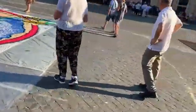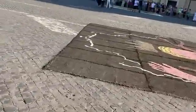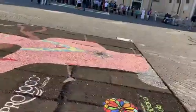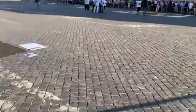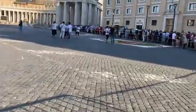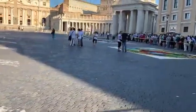'Cause there's a couple over here that are really pretty. One, they actually used colored bird seed or something, so the pigeons are eating it, and the artists keep running over there and chasing them off. I won't be able to get too close to these next ones.